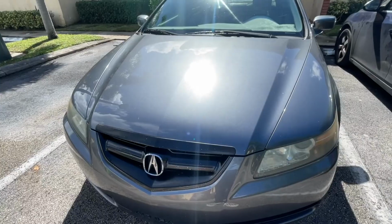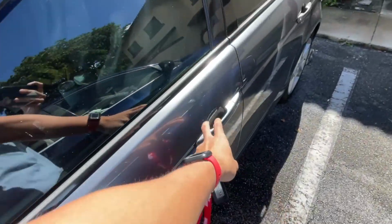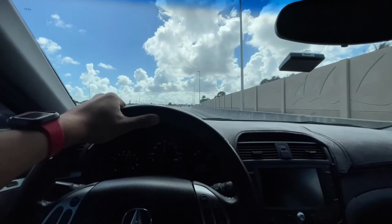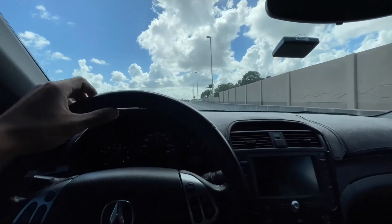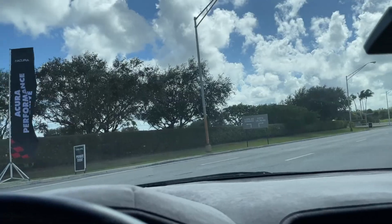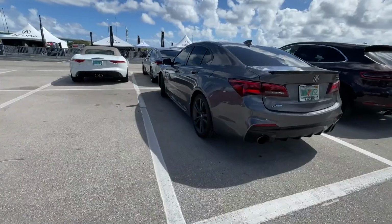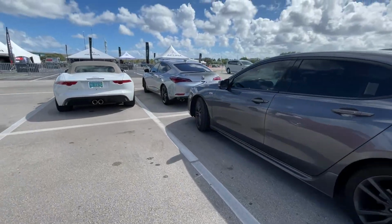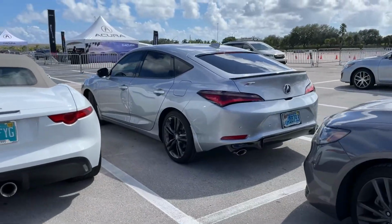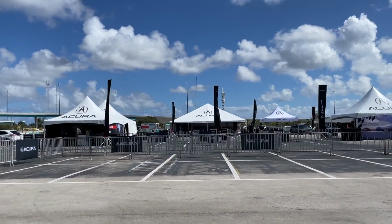You already know which car we're taking. It's kind of dirty though, but that's okay. In 12 miles, take exit. Another TLX with the A-Spec Integra. This is pretty cool.